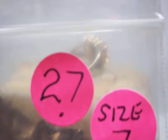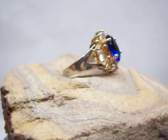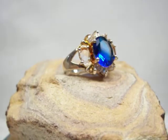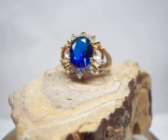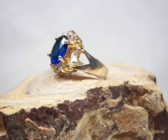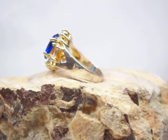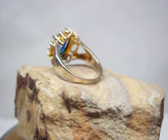So this is ring number 27, approximately size 7. Pretty blue stone in the center. Okay, again, ring number 27.